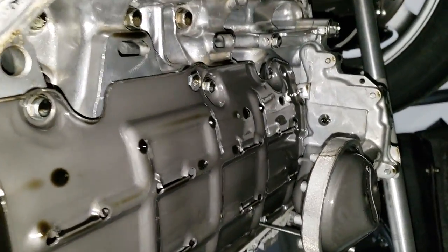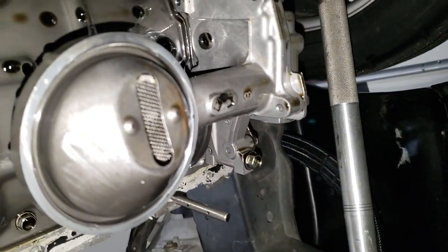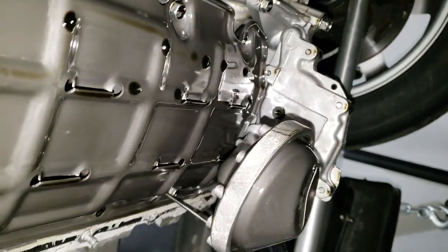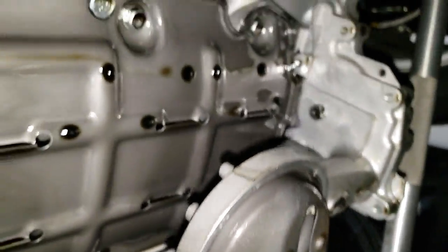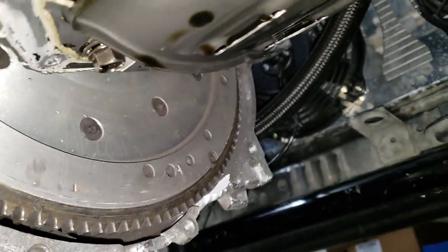Got the oil pan off. Oil pickup looks just fine. Thank God for that, for all the crazy driving I be doing. Everything's good to go down here, except for this right here.